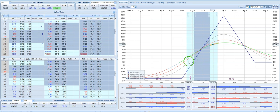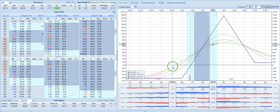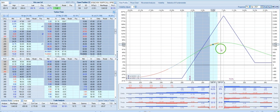But then if we get an even bigger move down to about 260, right? This trade is now going to go from being profitable to about break even. And if the move to the downside is even greater, down to about 250, which is about 40 points from where we are right now, this trade will go from a winning trade to a losing trade. I am not a big fan of holding these kind of trades all the way to expiration.